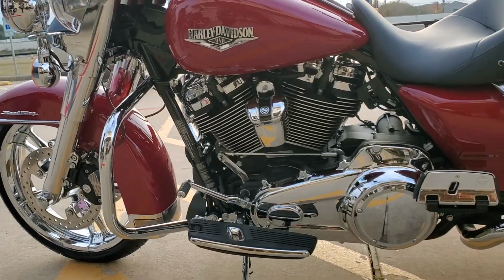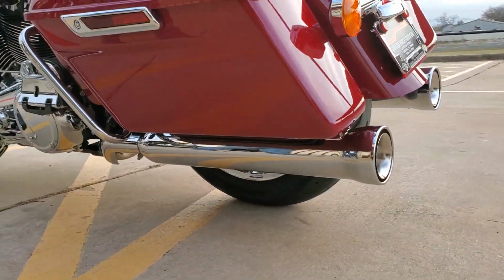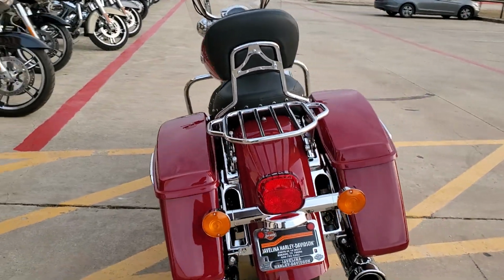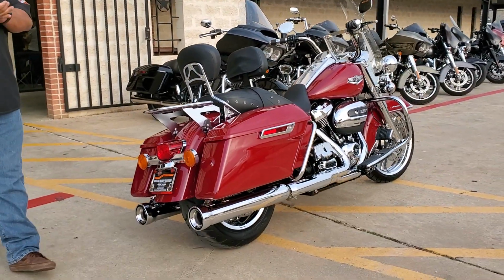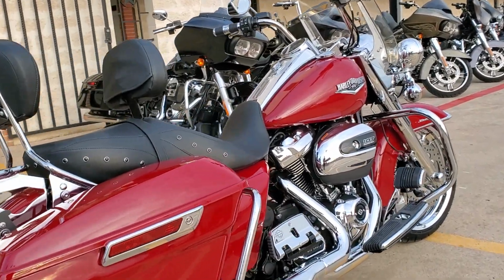The bike has also Cobra slip-on pipes. It has its rider backrest, passenger backrest, and King's luggage rack. This bike has a quick release windshield for those of you that love wind in your face and want no resistance. This bike is available for sale, located here at Javelina Harley-Davidson, the gateway to the hill country.